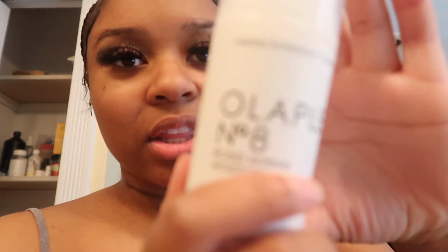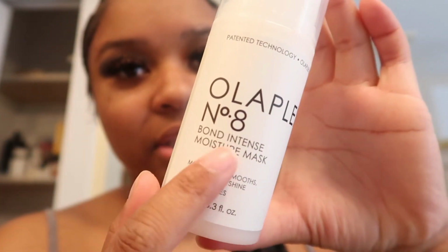So first thing, I never tried this brand, but I've heard good things and I've seen the good reviews. So I got the Olaplex No. 8. It's the Bond Intense Moisture Mask, and it's supposed to moisturize, smooth, add body and shine, and it's for all hair types. So I probably will get like 3 uses out of this because it's only 3.3 fluid ounces, and it depends on how thick it is.